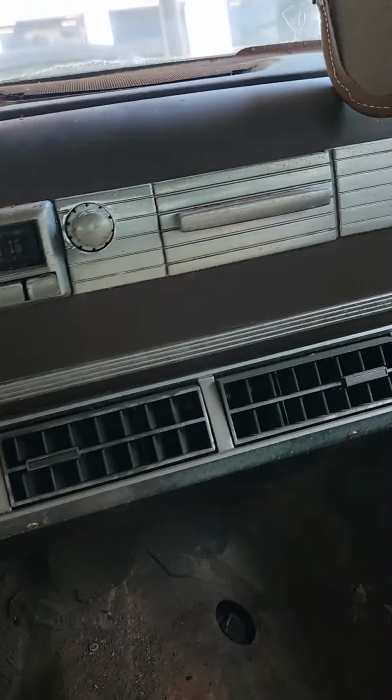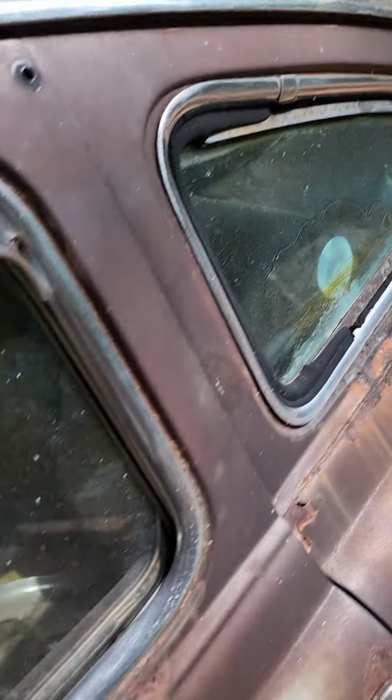How crazy is that? Electric radio, everything had to have an ashtray and a cigarette lighter back then. Blinkers, trim pack. I mean, the trim package on this, look, there's designs in the upholstery. That was super fancy back then.